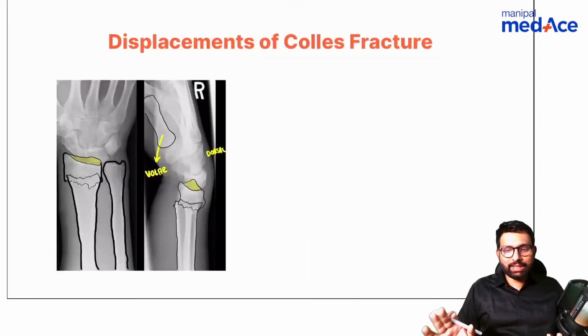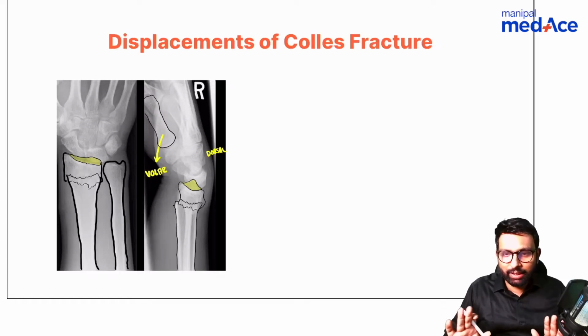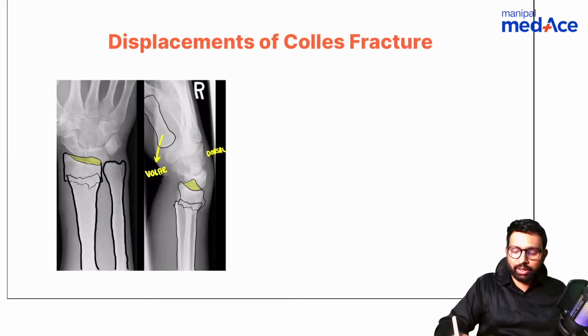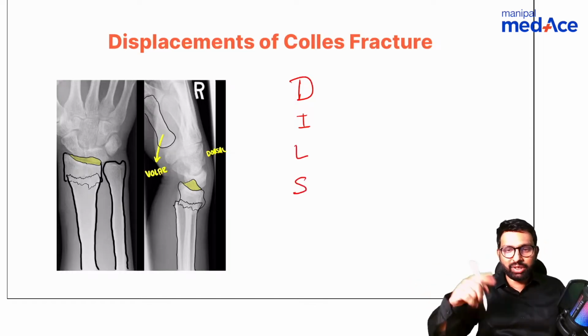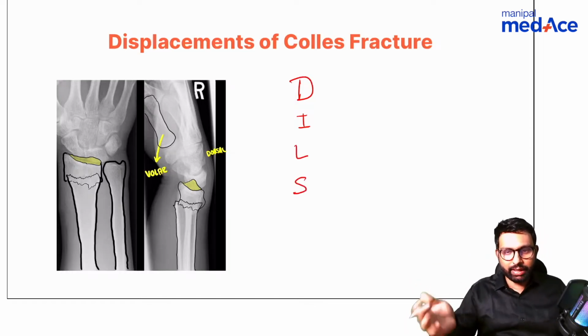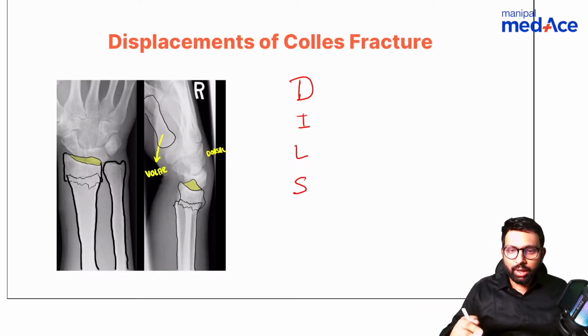Okay, so we've established that this is a Colles fracture. Now we have to understand what are the displacements seen in Colles fracture. There is a popular mnemonic to remember displacements of Colles fracture. Why are we discussing displacements? Because if you want to treat any fracture, we have to reverse the displacements. That's logical, right? You have to first know the displacements and then you have to treat it. Only then will you be able to do the manipulation.